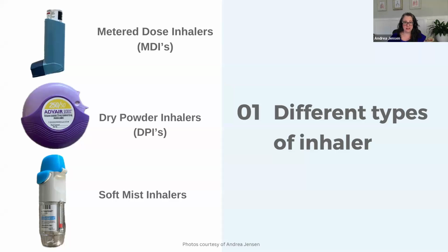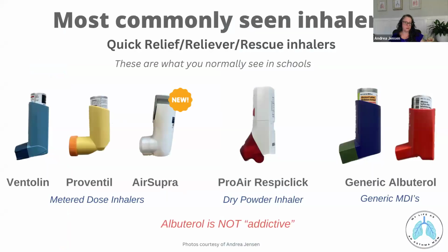So we'll talk about different types of inhalers, and as most people know, there are different delivery devices. We have our metered dose inhalers, MDIs, we have our dry powder inhalers, DPIs, and then soft mist inhalers. These are the most commonly seen inhalers because these are the quick relief, the reliever, the rescue medications. Unless you live with someone that has lung disease, you probably aren't going to be seeing some of the other inhalers. You may see this most, especially if you work in a school, maybe a school nurse or something like that. These are all metered dose inhalers with the exception of this little guy, or actually he's kind of a big guy. He's like a fat little chunky version of an inhaler. This is a Respiclick, and it's a dry powder inhaler.